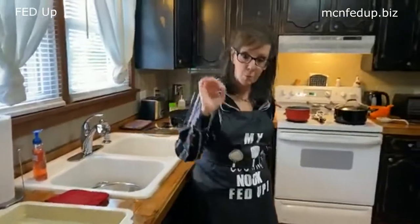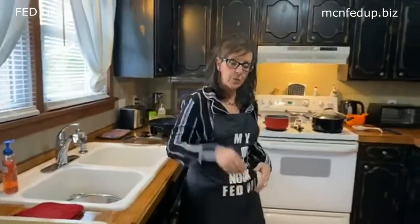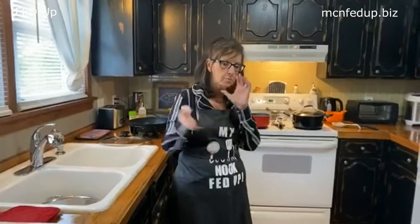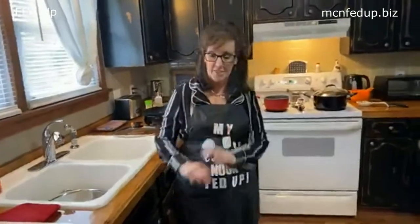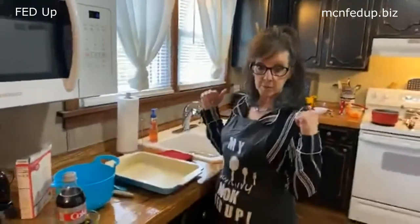Hey, today, here's the menu. We have barbecued pork steaks, we have pasta fazool, and we've got 2 ingredient brownies. Actually, I'm going to throw in a 3rd ingredient just because I want to. But the cake itself is just 2 ingredients. And that's where we're going to start today. So, let's get the brownies in the oven and then we'll get the other food cooking.